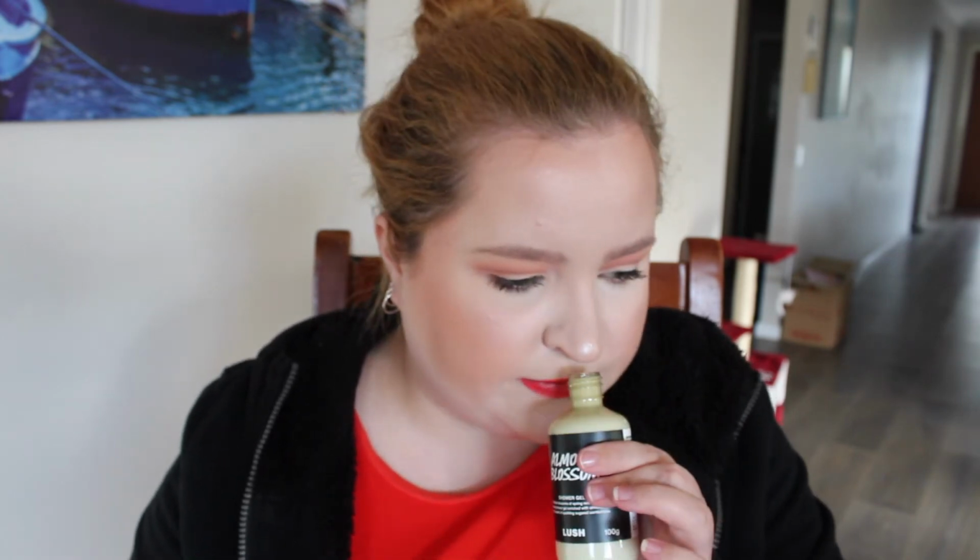This one doesn't smell as amazing as I thought it would, but I can probably see that this one will be one that will transform in the shower, and it also depends on what you use it with. So this one is the Almond Blossom, and it says, the delicate blossoms of spring reimagined as a softening shower gel enriched with almond milk and the scent of sparkling sugared confections. So this one might be a little bit better for just softening the skin and stuff like that. I've never tried this one before.